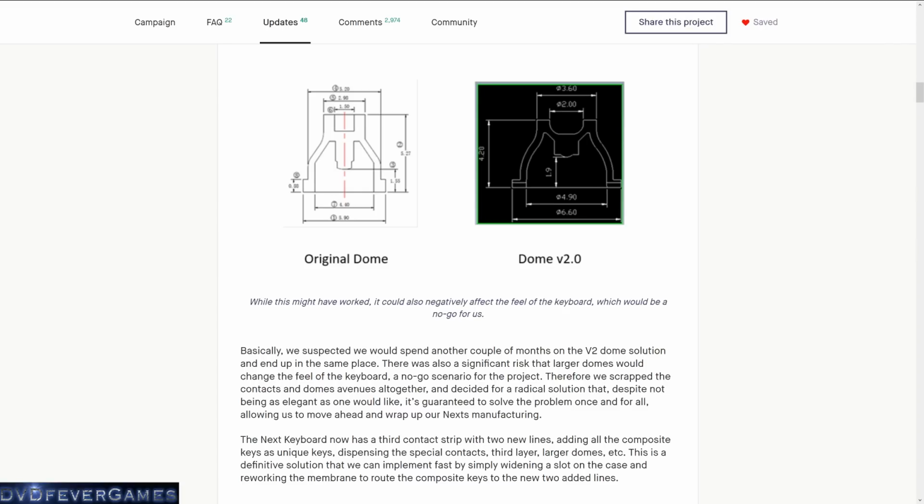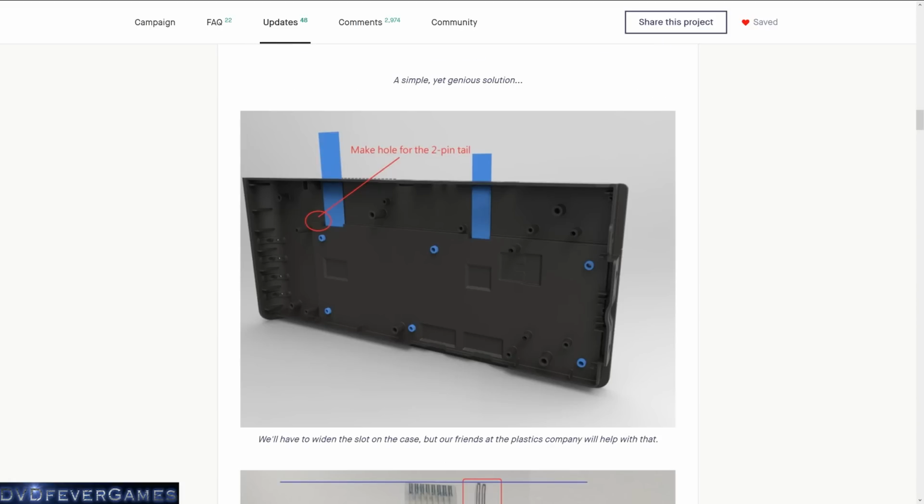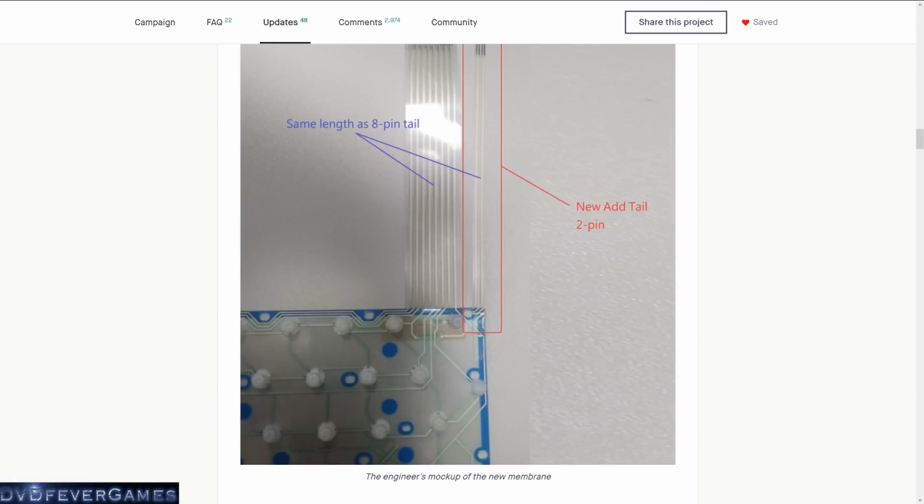Therefore, we scrapped the contacts and domes avenues altogether and decided for a radical solution that, despite not being as elegant as one would like, is guaranteed to solve the problem once and for all, allowing us to move ahead and wrap up our next manufacturing. The next keyboard now has a third contact strip with 2 new lines, adding all the composite keys as unique keys, dispensing the special contacts, third layer, larger domes, etc. This is a definitive solution that we can implement fast by simply widening a slot on the case and reworking the membrane to route the composite keys to the new 2 added lines.